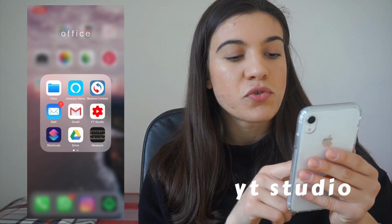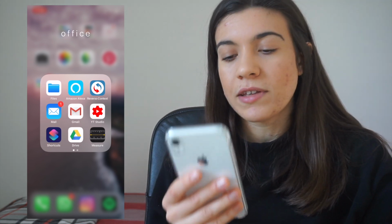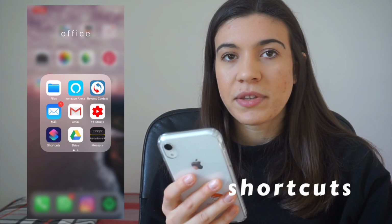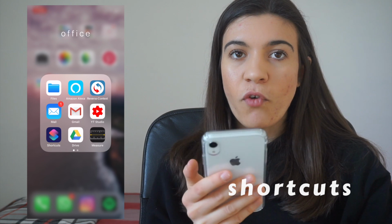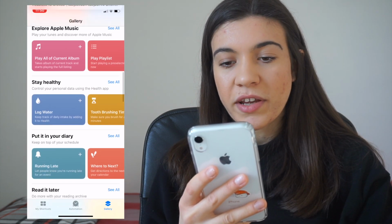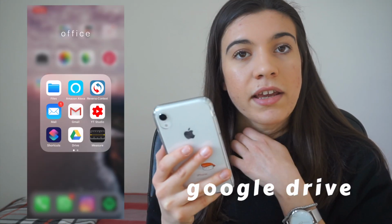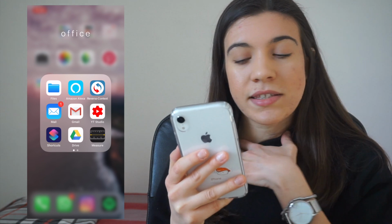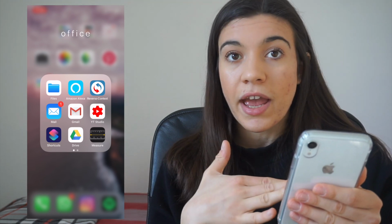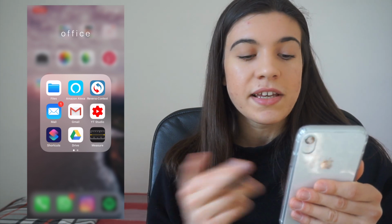YouTube Studio to check your analytics. If you have a YouTube channel, it's really handy to have it on your phone. Shortcuts is the app that I was showing you before. This is an example of things you can do on Shortcuts. Then I've got Drive, Google Drive. Again, in here you can sync documents into your Google account and you can check it on other devices.